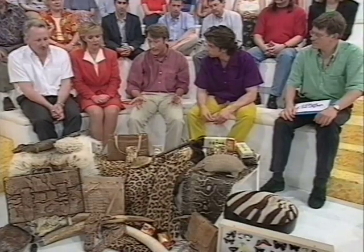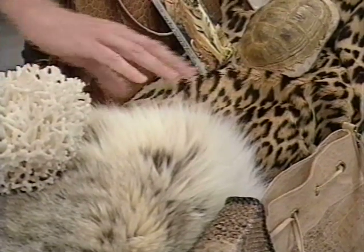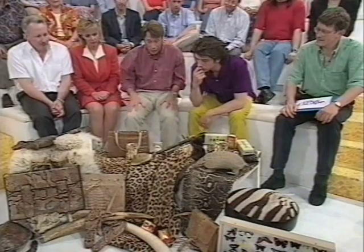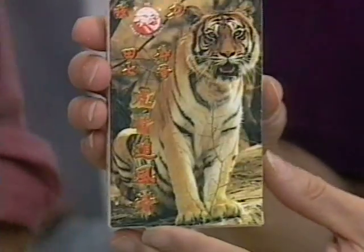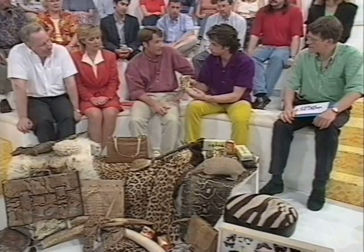One of the other things people will encounter will be these furs. This is a snow leopard, a spotted cat. These are all available for sale in some of the markets. And then looking at the traditional Chinese medicines, for example, these are plasters made from tiger bone. Tigers in Thailand actually number between maybe 200 and 400 individuals. So obviously the last thing that these people want to be doing is buying these, which will lead to the demise of the tiger in that country.